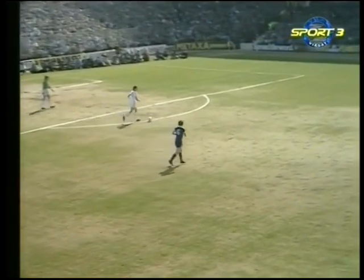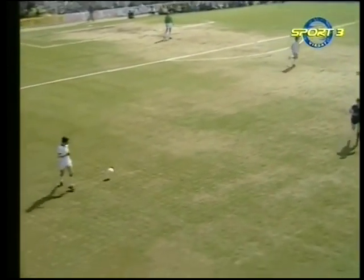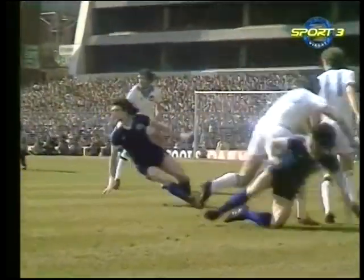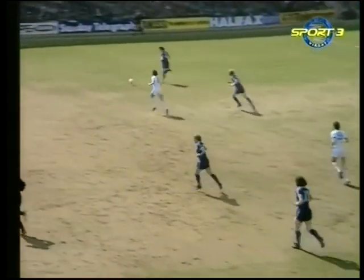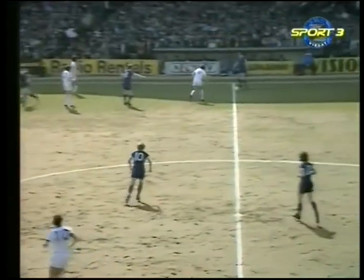The early signs are that Everton may be winning the battle on the terraces. Their supporters have waited a long time for some success. Here's Ray Stewart though for West Ham. David Cross. Bailey in for Everton. Now Hartford. Gary Megson on to John Goodman, who knows Villa Park so well. Number 9, Kidd. Goodman.